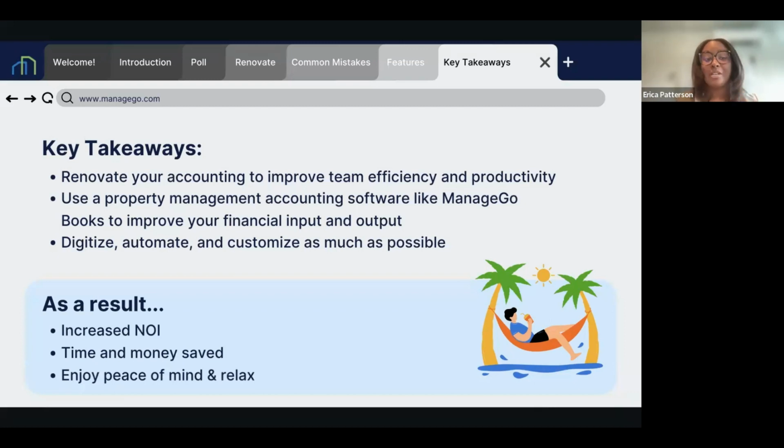Also, you can use our ManageGo books for your property management financials to really improve your financial input and output. So really helping you stay on track and organize your financials and ensure, like I said before, you're net positive.